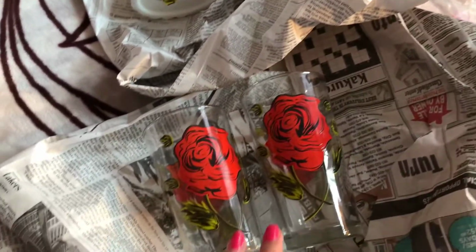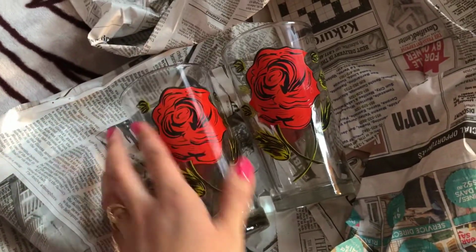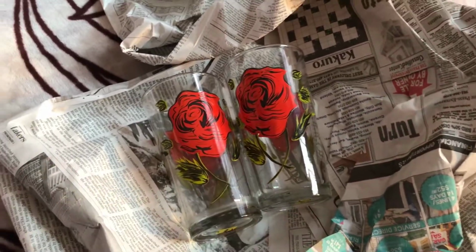I don't know how much. I gotta do my research to see what they're called, where they're from. I'm hoping they're vintage. I don't even know. I just like the design on them. So let's see if those sell well for me.